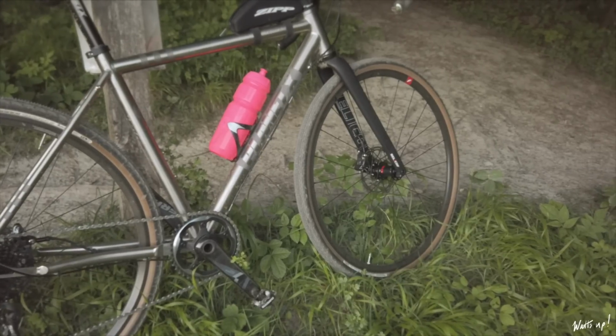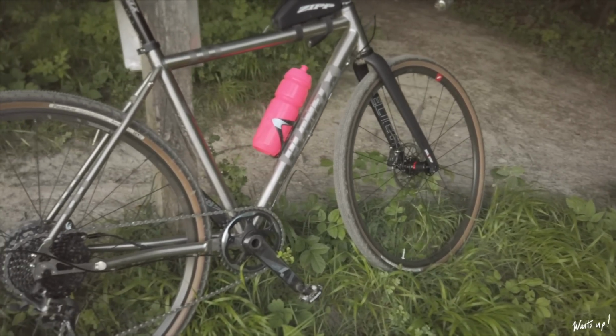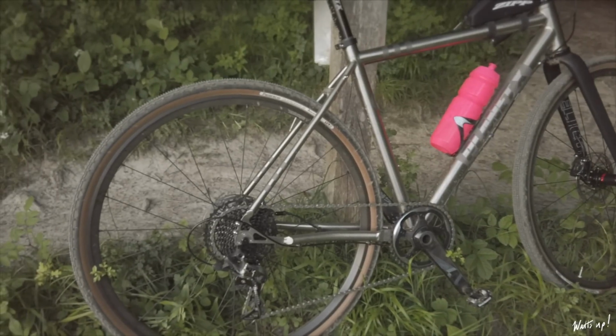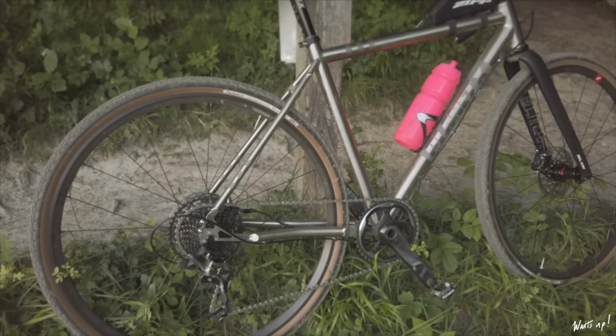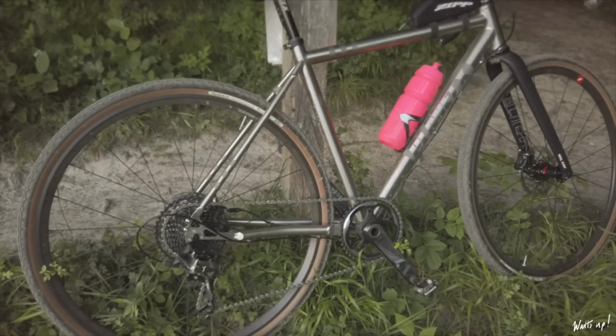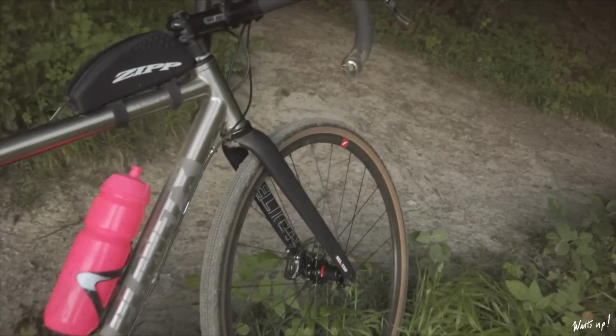Great up the climbs, even better on the descents, and I think most of my time would have been made up on those descents and on the flat rough sections. Very comfortable. I'm running 40 psi at the front, 45, 50 at the back, and they just glide. Right, I'm going to move on and let you know what I think of them on tarmac.